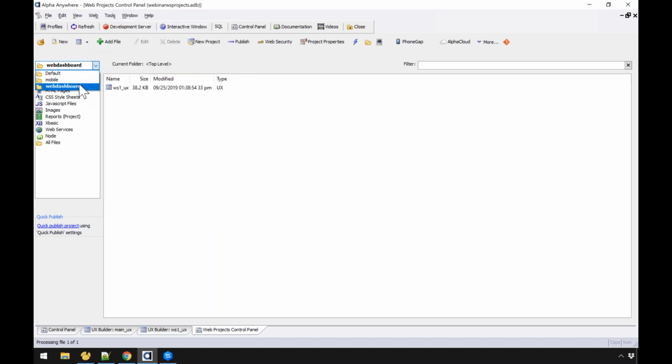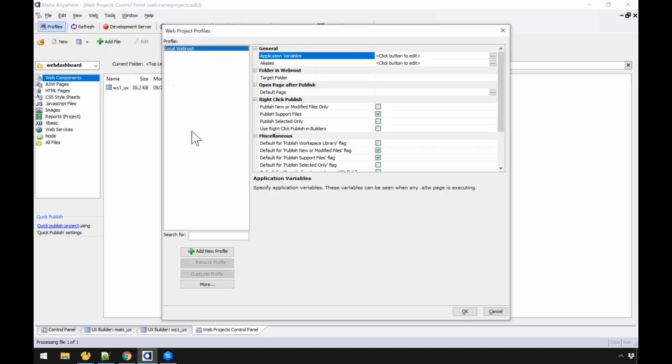But an important thing about it, and I'm going to go to Web Dashboard, is that profiles, your publishing profiles, are at the project level. And that's usually true. When you go publish something, if you're doing a web versus a mobile, you may not want them all in the same area. You may want them on one folder on your server or another, or in one area, Alpha Cloud, etc.